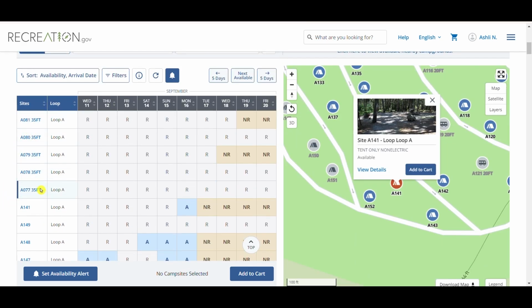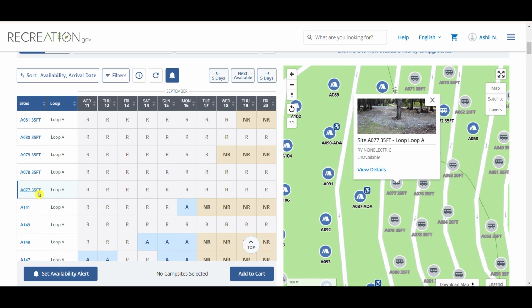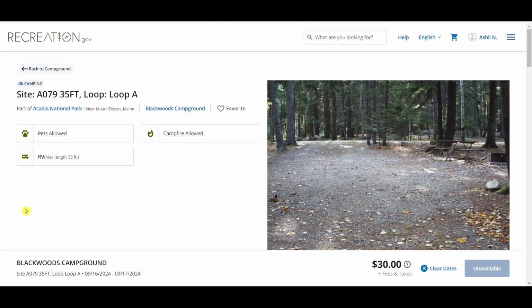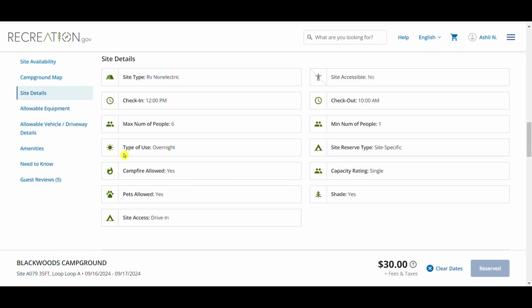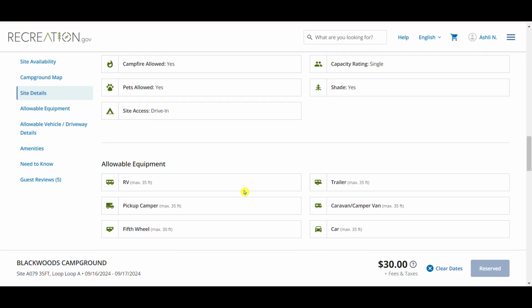Let's take a look at another site. All of these are booked up, but these are RV sites. The RV sites will go much quicker than the tent only sites. So if you're hoping to be in an RV, you'll want to make sure that you are here right at 10 a.m. on the day that this opens up. But you can see it says that you can have a max RV of 35 feet. RV non-electric. There are no hookups in here, but it does fit an RV.